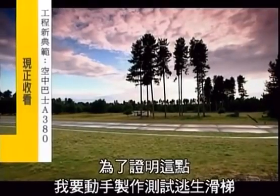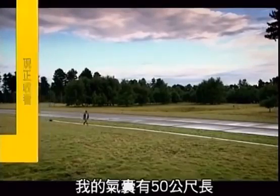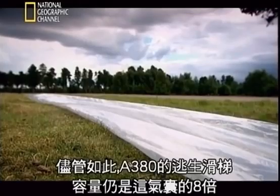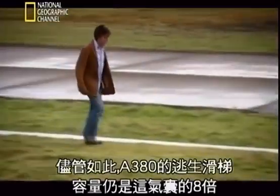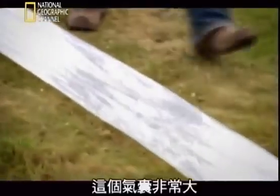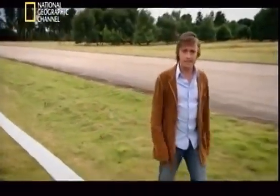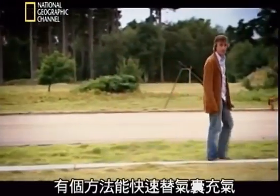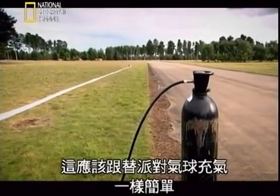To prove it, I'm going to build and test my own model of an evacuation slide. My airbag is 50 metres long. Even so, it would take nearly 8 of these to make the same volume as an A380 slide. So maybe inflating it won't be too difficult. This is a very big bag, which basically is what an evacuation slide is. And when it comes to inflating a bag as quickly as possible, well, there is an obvious way to do it. It should be as simple as blowing up party balloons.